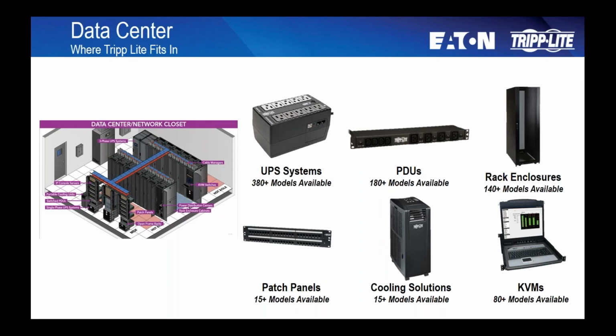And then we have a wide array of KVMs, anywhere from the on-site desktop ones all the way up to your IP remote KVMs that will allow up to 5 concurrent users to access the pieces of equipment from anywhere in the world. And for our federal friends, we also have a wider range of NIAP certified KVMs, which comply with strict government standards when it comes to cybersecurity.